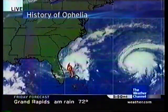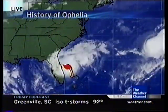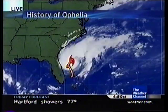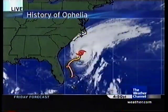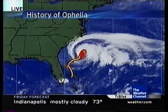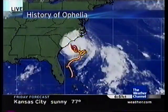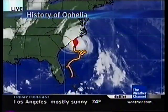Tropical storm strength again, and that's the 5th time it's been a tropical storm. It was a hurricane 4 different times. So that's a transformation of about 9, and the only other one that we can remember of nearby proportions was Kyle, that made 11 transformations, and that was in the year 2002.